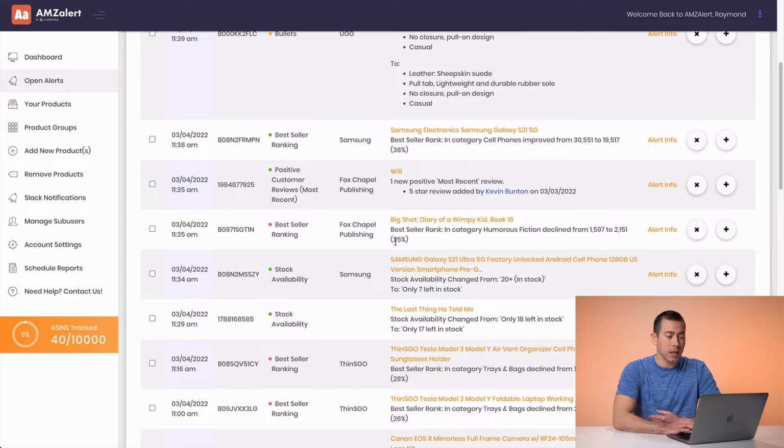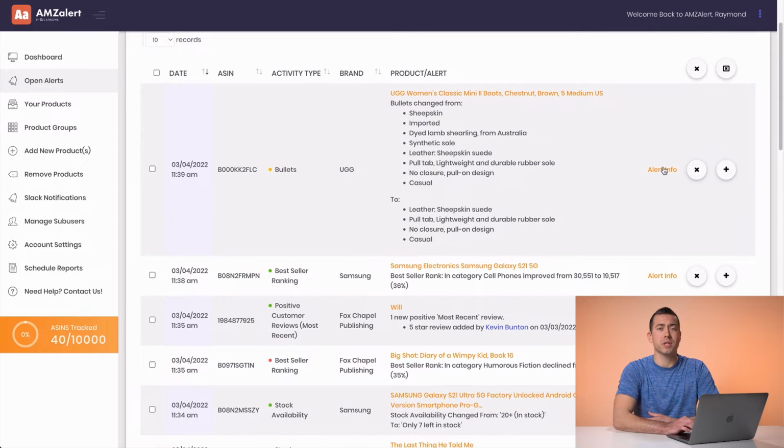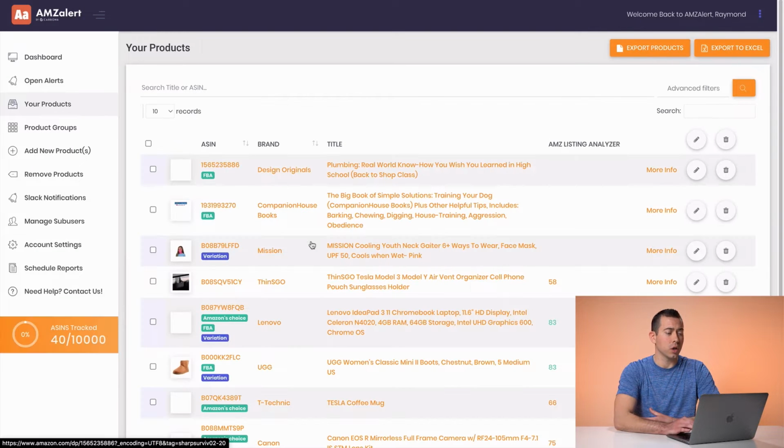Bestseller ranking, it went down in humorous fiction. This ASIN went down from 1,500 to 2,100. So anyway, this is where you can view all open alerts, in-depth, detailed information right here. If you want to see more, you can always just click on alert info right there. Here you can click on your products and you can see the different products that you're actually getting alerts for.